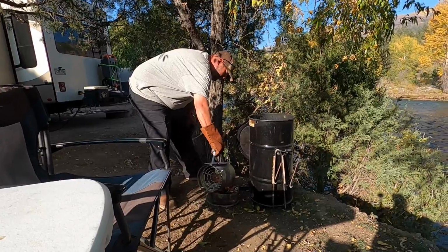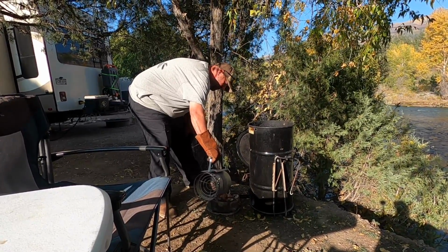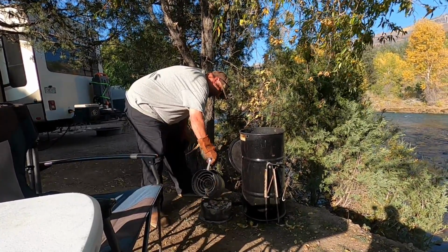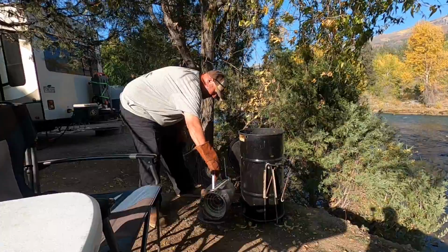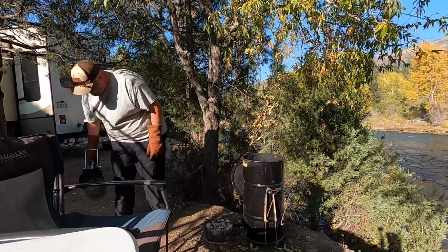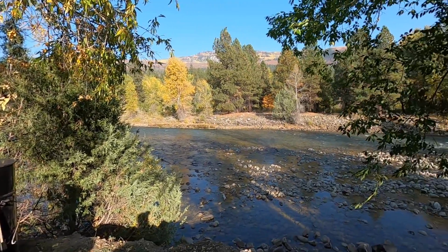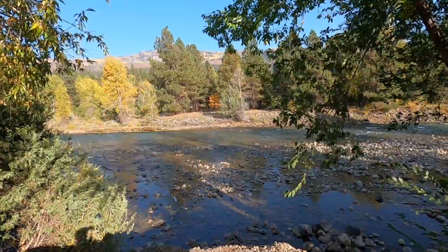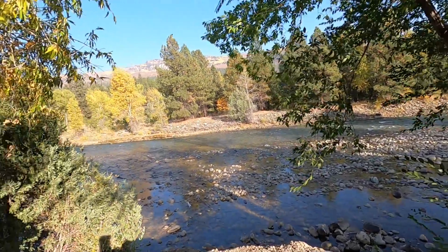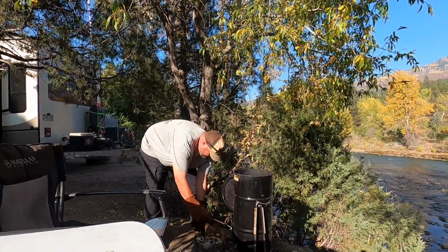What you making, baby? Well, just getting the coals ready and the pit barrel. We're doing a whole chicken. Yes. Hanging a whole chicken in here. That sounds amazing. In a beautiful place. This is probably going to be the most beautiful backdrop that I have cooked in so far. You think so? I think so.